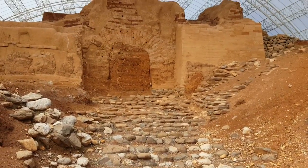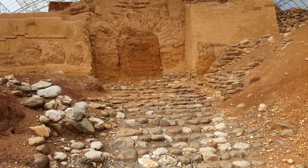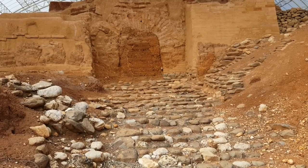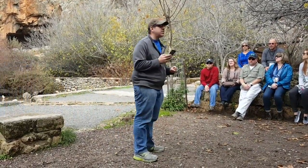This gate here, the Canaanite gate, goes back to Abraham's time. We can't say for sure, but there's a decent chance Abraham came through this gate when he rescued Lot in Genesis 14. At Banyas, we're fixing to go up and look at that in just a second.